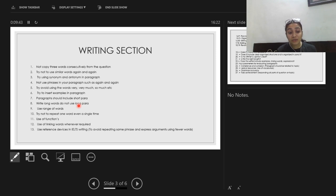Now, the second important thing that we need to discuss is rule number 9, or hack number 9. There's something very interesting that I have for all of you. The tip is that you have to use range of words. What do we mean by range of words, and how do you think it will affect our paragraph? Range of words is basically writing more words, as in, do not have the same word repeating again and again. Always try to have a good range of words in your paragraphs, which will speak volumes about your vocabulary, that is your lexical resource.